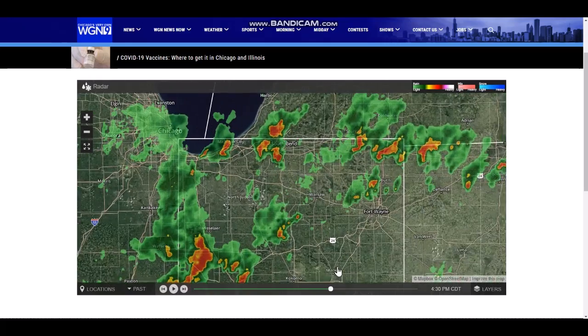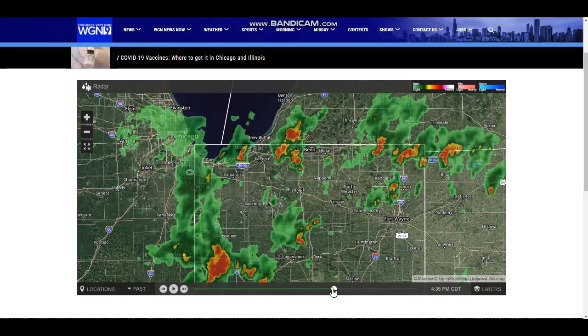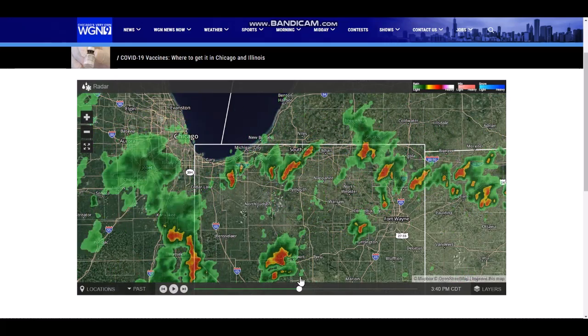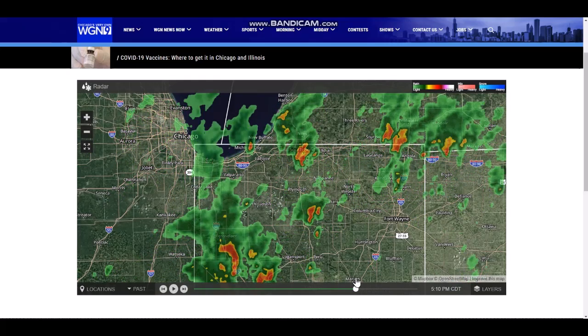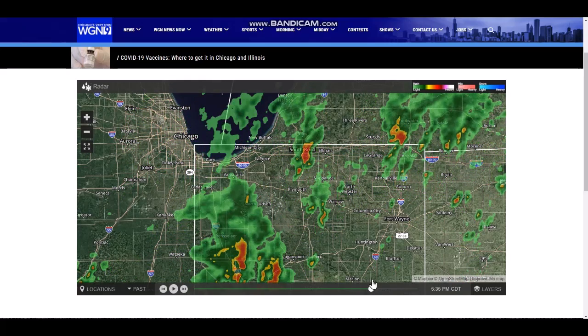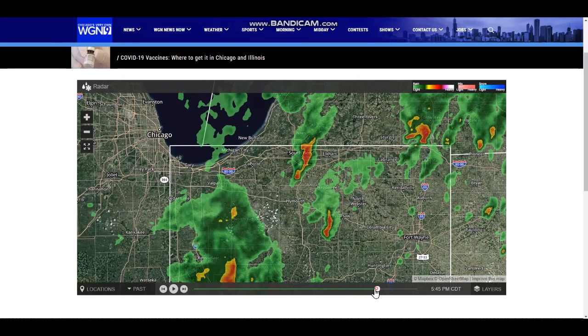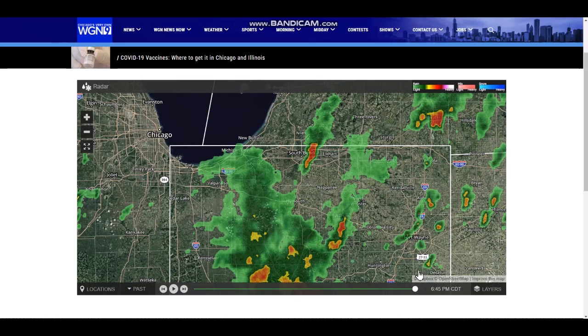But take a look at South Bend. I'm just using this as an example, as there is a flash flood watch for that area. Notice they started to see some very heavy rain right there around 3, and then as we push this into 4, 5, 6 o'clock, they're continuously seeing very heavy rain. They're not really severe storms, but just extremely torrential downpours with a lot of rain.